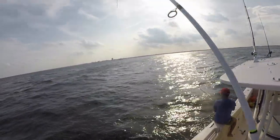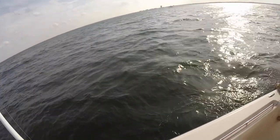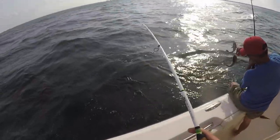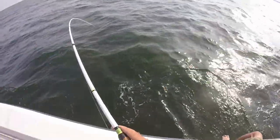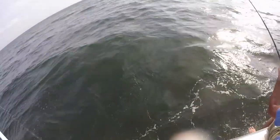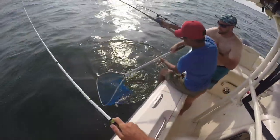Got something on the squid. I think it's a skate. No, it's not a skate. This might be a fluke. I don't know what it is, to be honest. Oh, snaps. Dude, I don't know what this is. I don't know if this is anything good. It's not a flounder. Sea bass? Nah, it's not a sea bass. It might be a fluke. It's a fluke. It's not a keeper. I don't know, maybe. We'll net it. It might be a keeper. Definitely a keeper. Yeah.